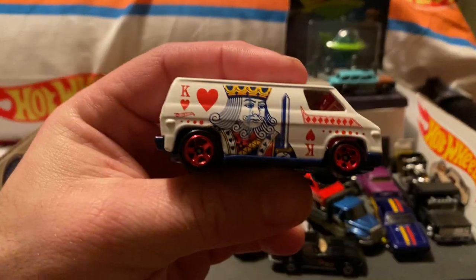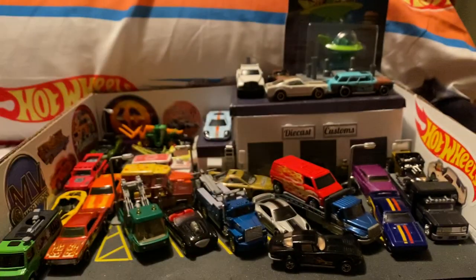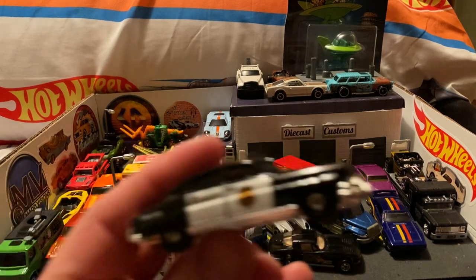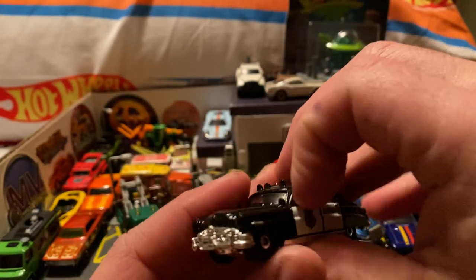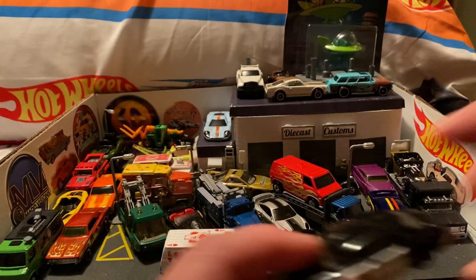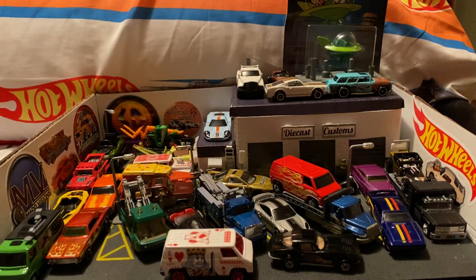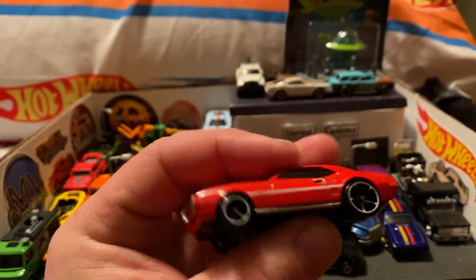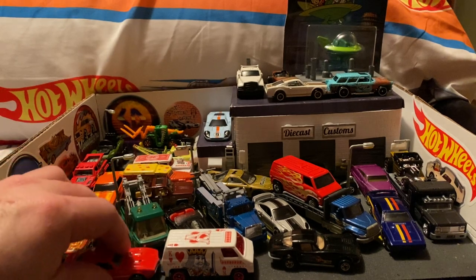And then another van. Definitely sweet. And a nice Hudson Hornet police car. That is cool, for sure. I'm just setting them over here off to the side so they don't get marked up. Hudson Hornets are cool. I don't have a lot of police cars, but I do have a few, so that's definitely cool. Oh, nice. This is like a 67 or 68 Firebird. I've never ever seen this one before. That's definitely sweet. Put that one right there.